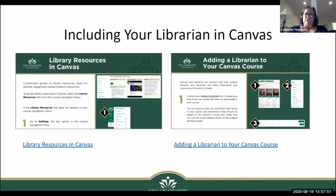So I would encourage you to make sure that the library resources link is activated and to add your subject librarian to your Canvas course.